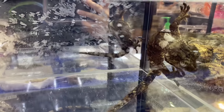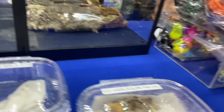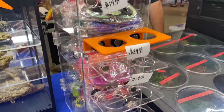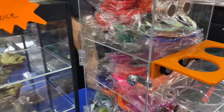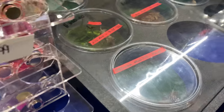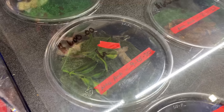Really pretty. So this over here is A&R geckos. They got some feeding ledges and stuff. I just have two pairs, so I don't need another pair. Got a few things over here. Some lychees.